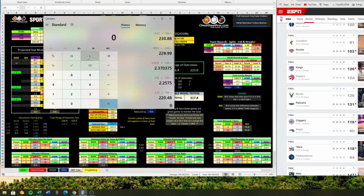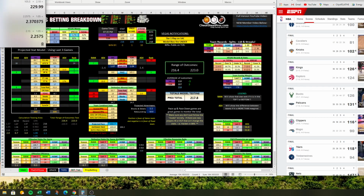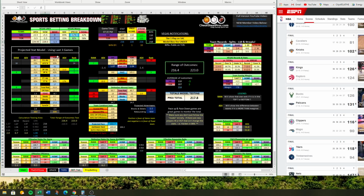So number-wise, let's just see what this looks. So 104.2 times, what did we say, 2.12 efficiency. So it's going to put us about 220, 221 points, which is going to be an under. This is one that we just clearly missed, but I want to show you how to look at it a little further. So look at the home road splits, make sure there's not a significant change.